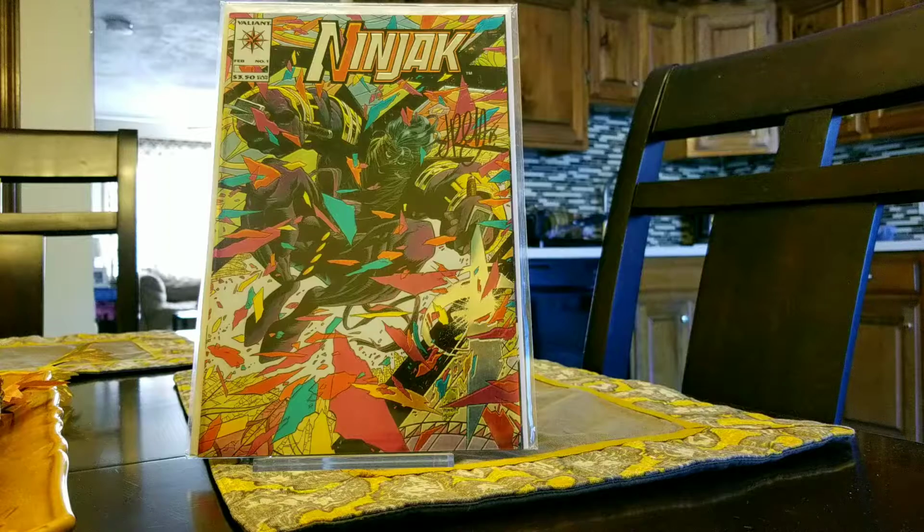These are some books that I found over the years that I started collecting, trying to find little hidden gem shops, looking in long boxes, dollar bin dives, and just buying books off the internet and getting stuff signed.